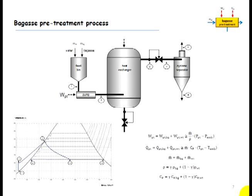So let's go. Our pre-treatment process, we are considering hot water pre-treatment. So this is the industrial unit. You need energy only to raise the pressure and then to heat this mixture here. Thermodynamic equations are very, very simple. You need some energy in this phase here and then some energy in this phase here. As I said, thermodynamic equations are very simple. Don't bother with this. It's just an energy balance equations, okay?